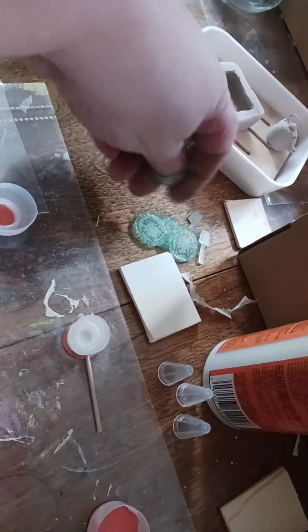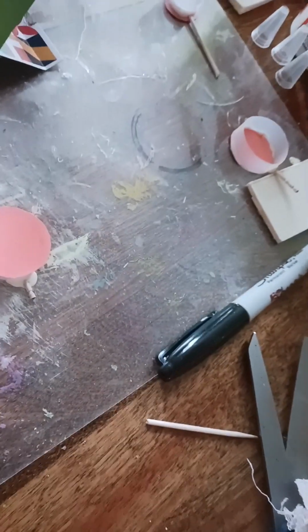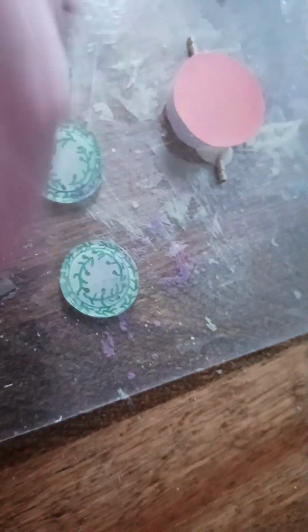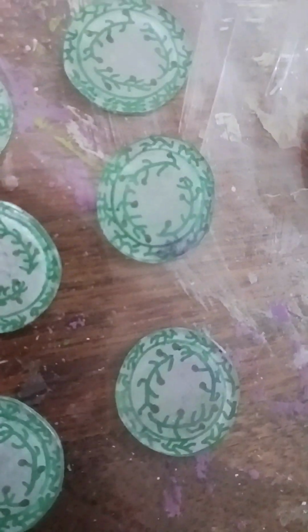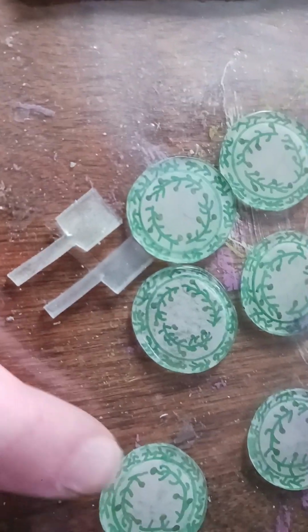And I had some of those shrinky dinks. So you draw on them and then you stick them in the oven, and they shrink down. They just get smaller and a bit thicker, so they become little hard plastic things. So I made some plates, and I was playing around with them, and I made a spatula, butcher knife, cutting knife.